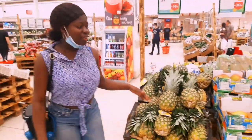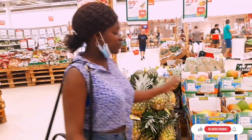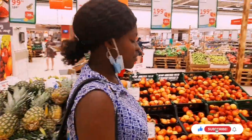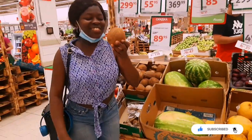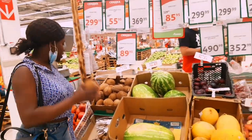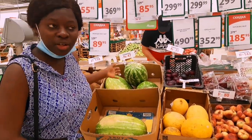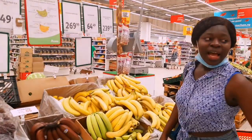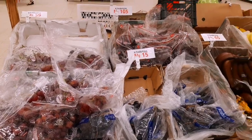Pineapples, but you don't find them every single time. I feel like there are seasons, right? Yeah, there are seasons to find pineapples. Mango? Yeah. Mango's nice. Pineapple's nice. This is peach. Coconut. Yeah. Watermelon. Also, there are seasons where you can find watermelon. Bananas. And grapes. Hello, grapes.